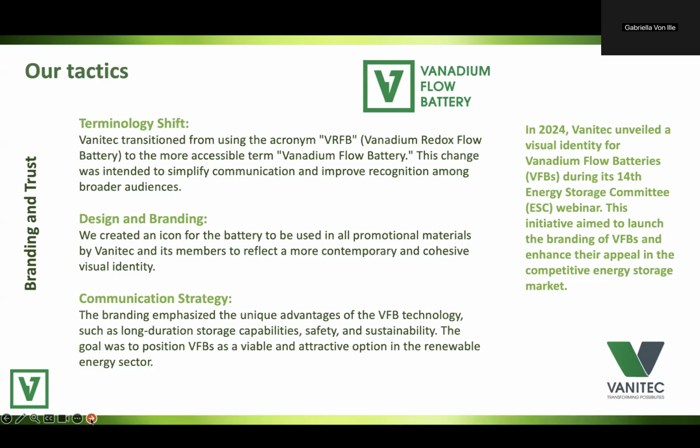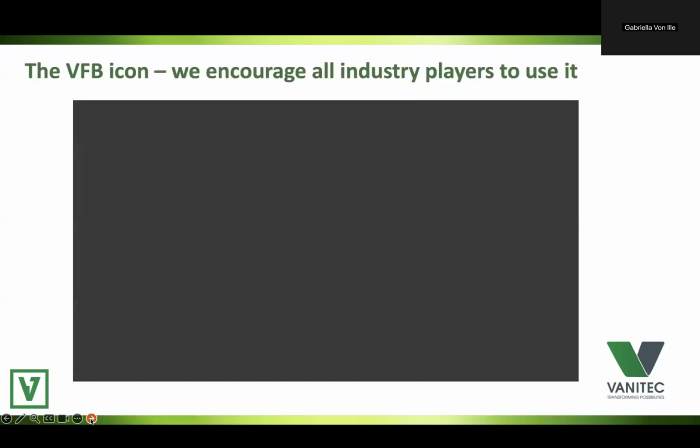And then we thought, okay, we're not going to stop there. We're going to think about the communication strategy. So the branding emphasized the unique advantages of the vanadium flow battery technology, such as long duration storage capabilities, safety, and sustainability. And the goal in general was to position the vanadium flow battery as a viable and attractive option in the renewable energy sector. So in 2024, Vanitec unveiled a visual identity for the vanadium flow battery during its 14th Energy Storage Committee webinar. This initiative was aimed to launch the branding of the vanadium flow battery and enhance its appeal in the competitive energy storage market. Next slide, please, John.